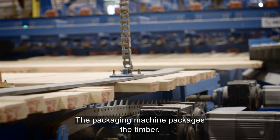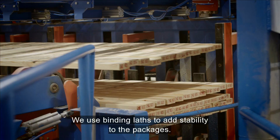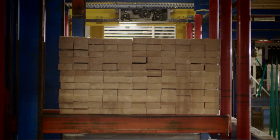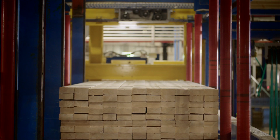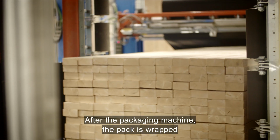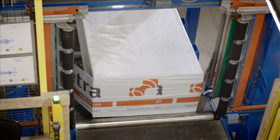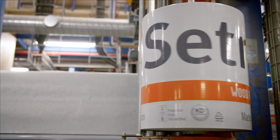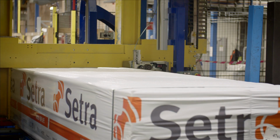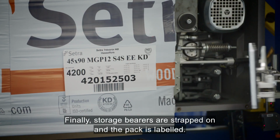The packaging machine packages the timber. We use binding lathes to add stability to the packages. After the packaging machine, the pack is wrapped and strapped in several automated stages. Finally, storage bearers are strapped on and the pack is labelled.